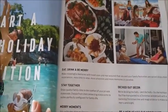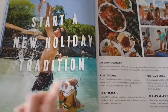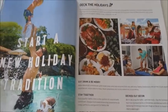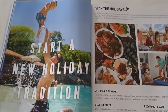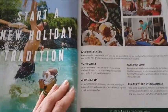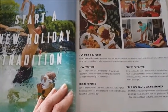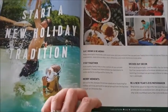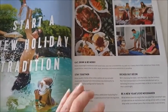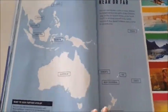Alrighty. Oh, I think they are trying to really push this. Start a new holiday tradition. Deck the holidays. They're really saying, what better way to have a holiday over the holidays? So get on a cruise. No one's cooking or cleaning. No one has to entertain. It's actually a really good idea. And why not start a tradition? Very cool. And the ship also gets totally decked out. Huge Christmas tree. You know, there's photographers there. It's a really great idea.